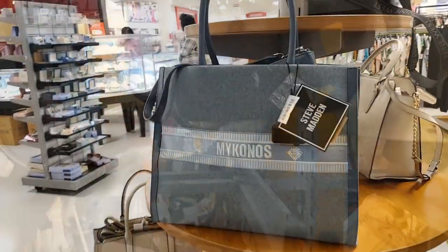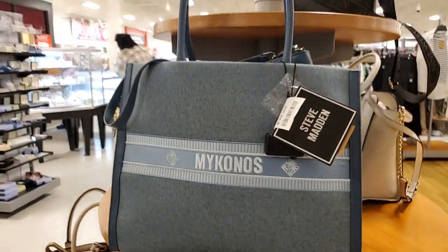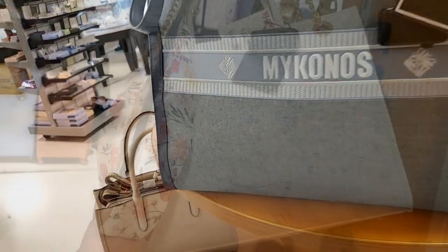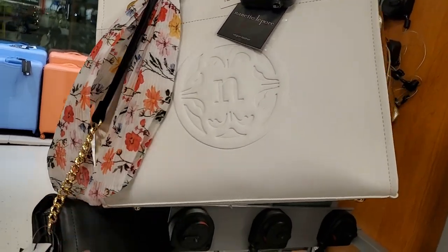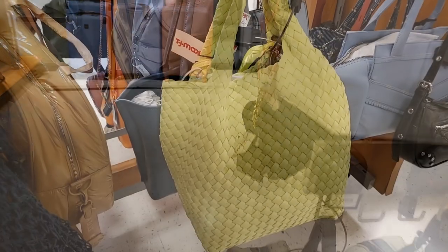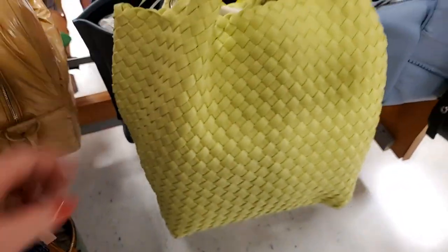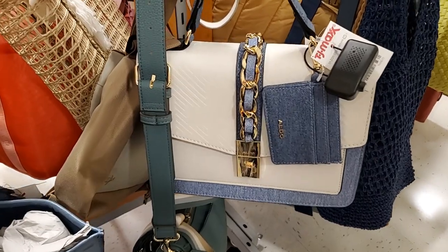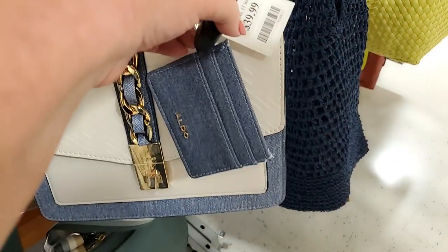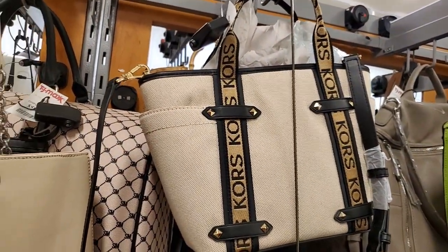Cute. I love all the bags with all the different places. This is Mykonos. $39.99. That is very cute. And that little pouch, $34.99. That's cute. That little white scarf. Something behind me is falling. This is really cute. Green Steve Madden. $48, was $59.99. I like that. This Aldo is darling. Very kind of structured and detailed. $39.99 for that Aldo.